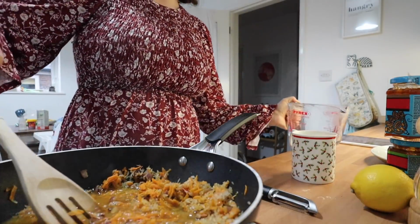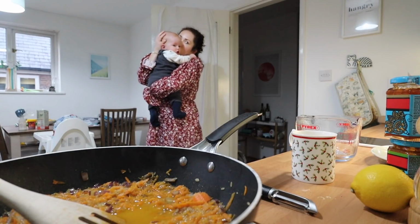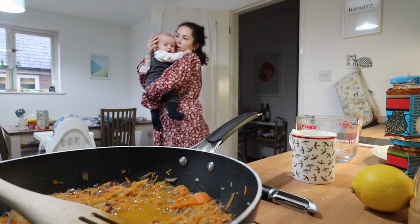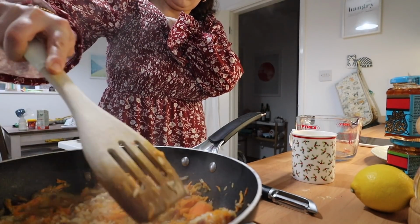Just a little cuddle with my baby boy whilst I'm doing it. That's the thing with cooking when you have a baby. You can never just do everything at once. You literally just have to keep stopping to attend to your children. But you know, I'm learning.